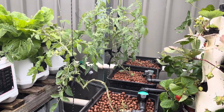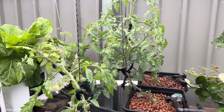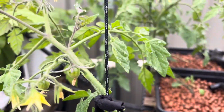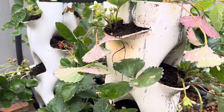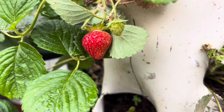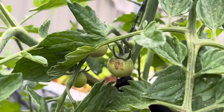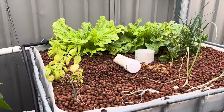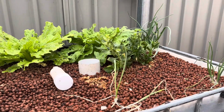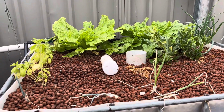We have started tying up our tomatoes, as you can see, and we're starting to get our first few tomatoes on. Our strawberry towers are doing well and looking good, and as you can see, we are starting to have strawberries or tomatoes in there as well. This bed here needs a good planting out. I'm thinking about mainly herbs and lettuces in this bed.